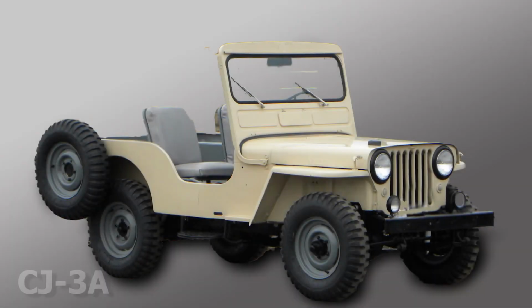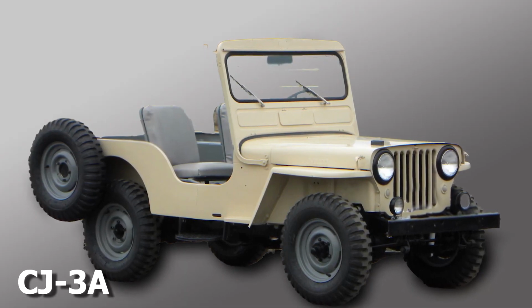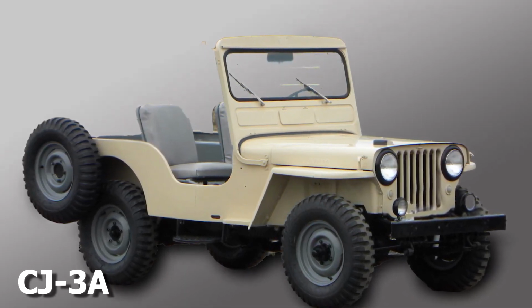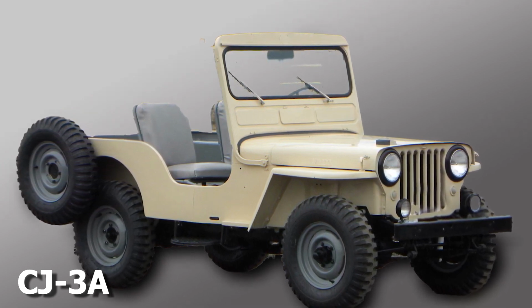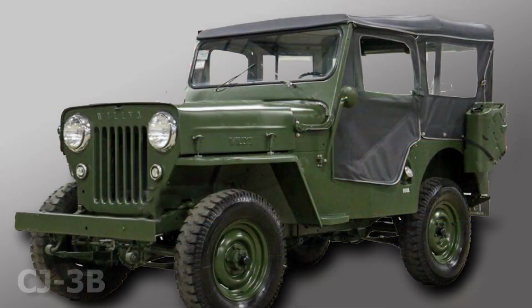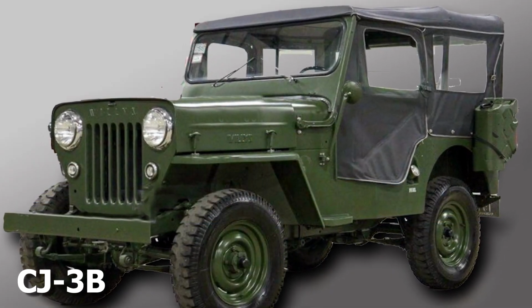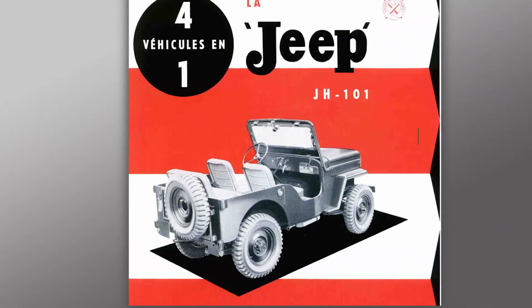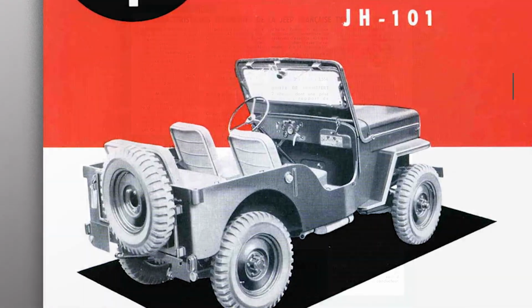Although the Hotchkiss-Willys agreement was started in 1952 and originally intended to include the manufacture in France of a Jeep based on the Willys CJ2B design, it took until 1954 to reach an agreement with Willys, which was then owned by the Kaiser Corporation. Kaiser and Hotchkiss then decided to replace the CJ2B with the CJ3B, which had only recently begun production in the United States. This Jeep, designated the JH101, was designed for the French civilian market.